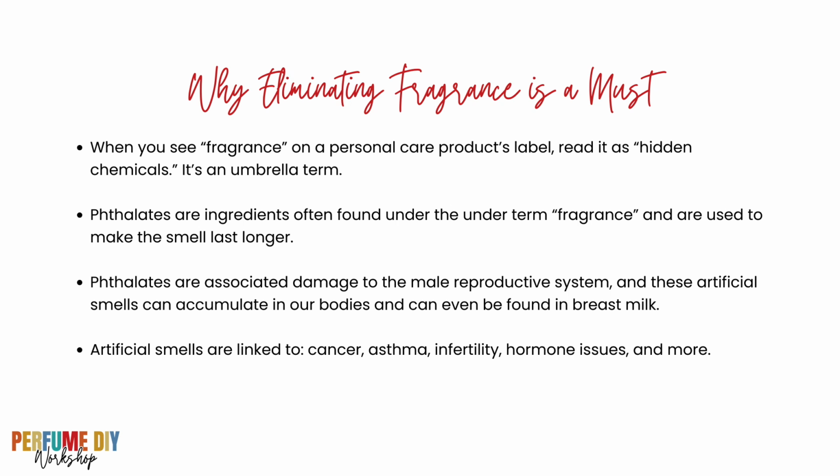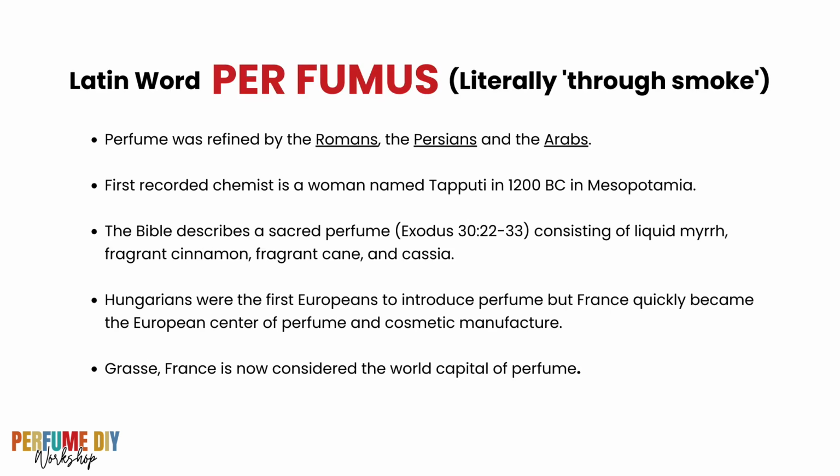So the word perfume comes from the Latin word perfumus. I don't know if I said that in the Latin way, but it literally means through smoke. And I instantly think of, if you've watched the TV show Friends, which I'm sure a lot of you have, there's this one where Phoebe's putting perfume on and she sprays it in front of her and then she walks through the smoke. And that's just what I picture in my head when I think of through the smoke is Phoebe.